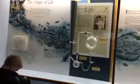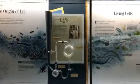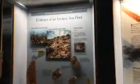So there's a really cool exhibit. We'll try to get to that one as well, hopefully. It's called the Health Exhibition, I think that's what it is. And it's all about the human body, and it's really cool. It's got all sorts of things that you can play with and write on and touch.